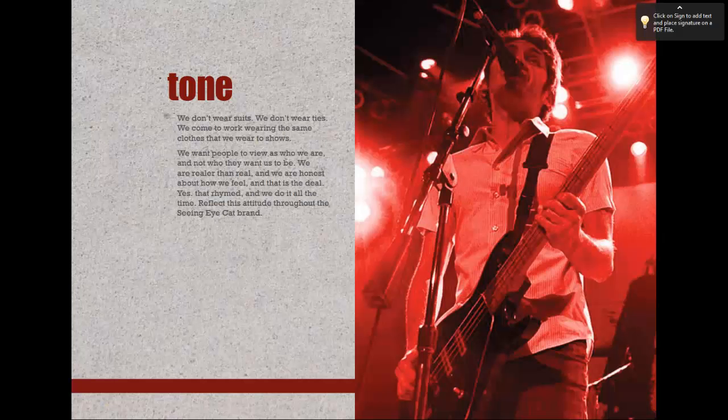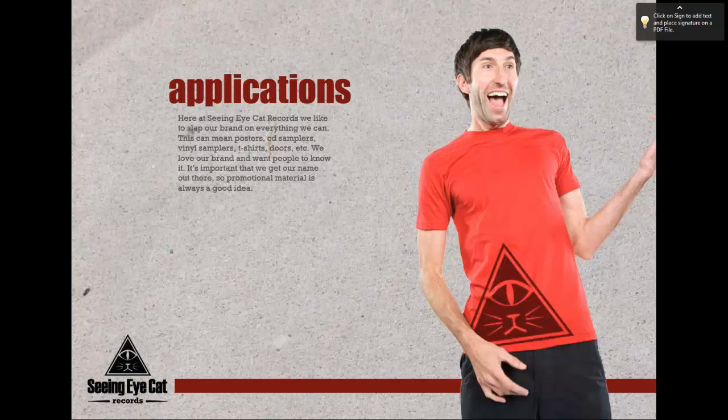The tone, like it says, we don't wear suits. We don't wear ties. We come to work wearing the same clothes that we wear to shows. This is a label made by bands for bands, and we want to keep it that way. We don't want to become a very corporate type company.